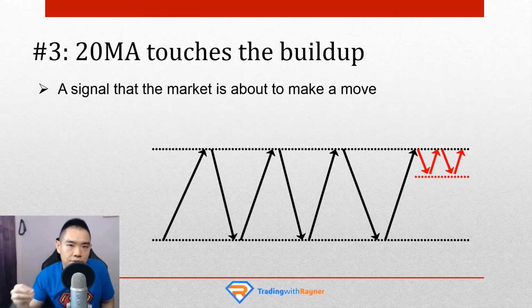This is something that is very subjective because a lot of it depends on how long the range is. And it also depends on the price action within the range. So that is something that I struggled with for the longest time. What's the solution, right? How do I know when the market is getting ready to break out? Because if you think about this, a build-up can be as little as 3 or 4 candles, or maybe 10 or 20 candles. So when do we know it's the right time?